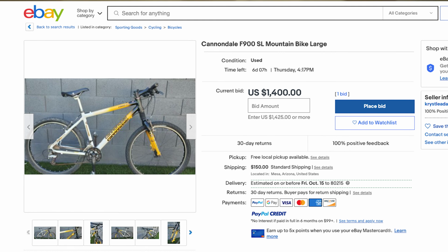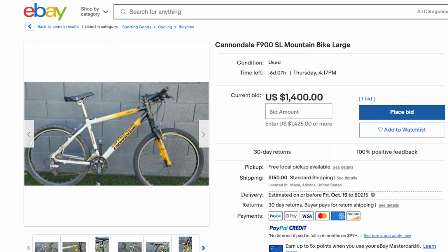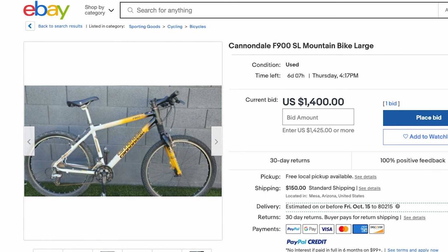Ever since I started seriously mountain biking 10 years ago, from time to time, I find myself on eBay just looking for these Cannondale Headshok classics because I definitely need to own one at least once in my lifetime.